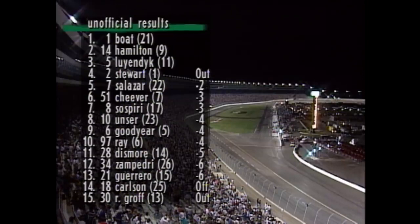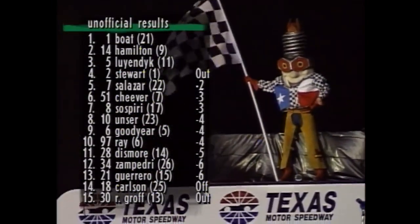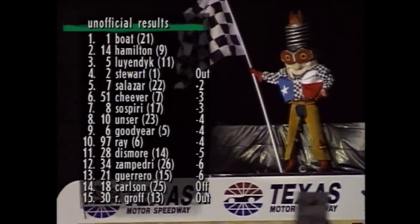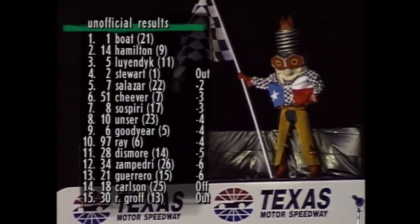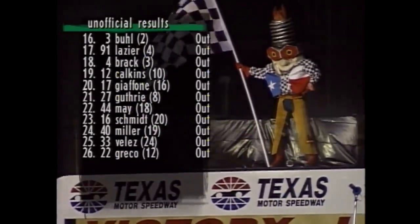Arie Luyendyk unofficially in 3rd. Stewart, though, able to pull out a 4th place finish unofficially. We'll wait for some auditing on this, but this is the way it looks right now, even with that crash. And then Eliseo Salazar, we look down through the entire field. A lot of cars out on this one.